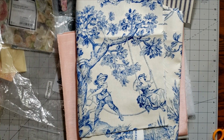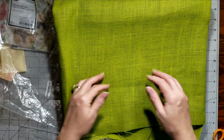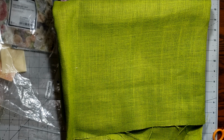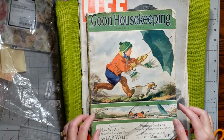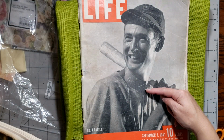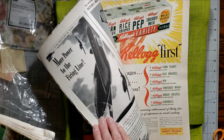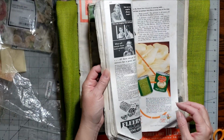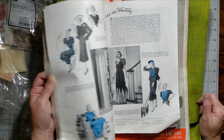And then she sent me some green burlap, which would be very fun for fall journals. And then she sent me these awesome old magazines, and this is Good Housekeeping from 1938, and this is a Time Life from 1941. But I love these old books. I love the ads. The ads are just great. The images, all this stuff.